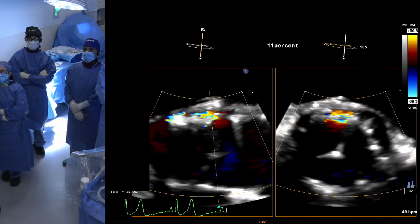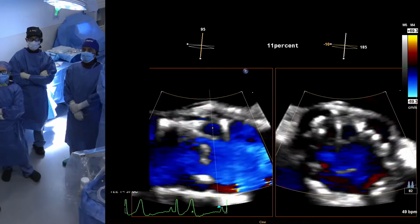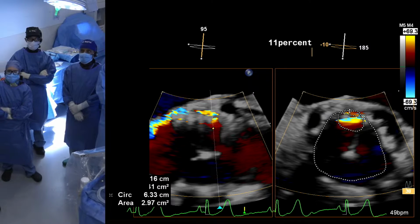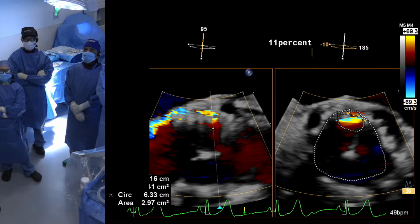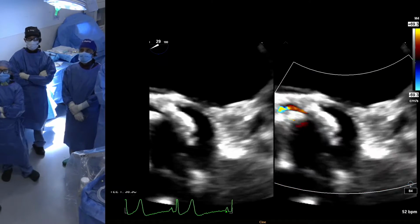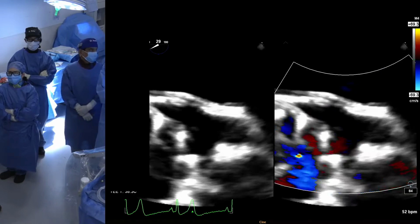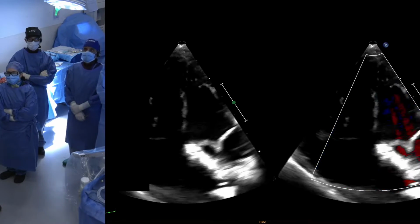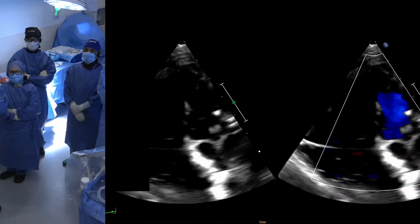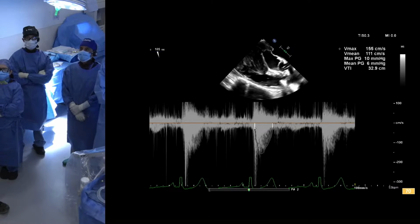And here is the X-plane of the PVL right there, and the short axis. To be more accurate, we measured 11% compared to the frame of the valve, which is also consistent with moderate paravalvular regurgitation. This is the left main, as you can see, actually with the bifurcation. You can see it very well with TEE. And this is deep gastric, no valvular regurgitation, all PVL, with a gradient of 10 peak and 6 mean.